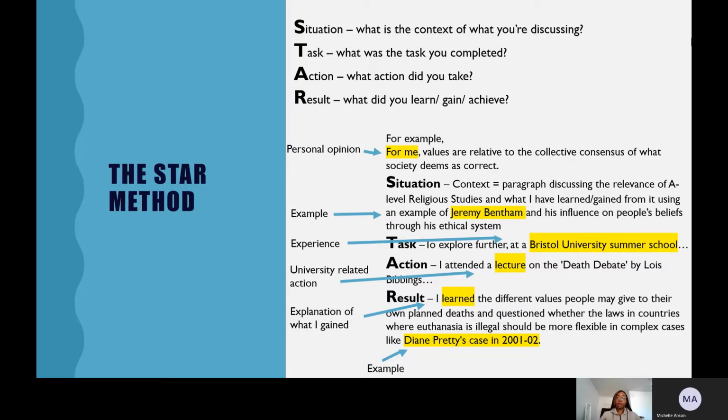So it starts off with, for me, values are relative to the collective consensus of what society deems as correct. And the second part, which shows the situation, which is basically the context, is a paragraph discussing the relevance of A-level religious studies and what I have learned and gained from using an example of Jeremy Bentham and his influence on people's beliefs through his ethical system. So it's also important to use examples to explain the points that you make in your personal statement so that it doesn't just seem as though you're just saying a bunch of things but not actually supporting what you're saying.